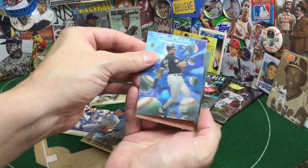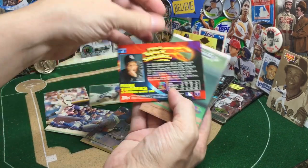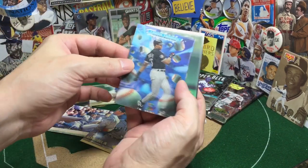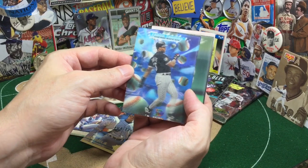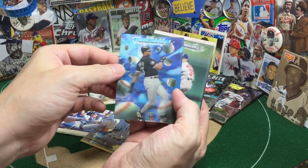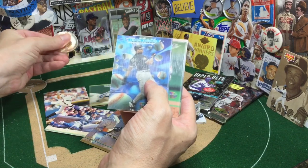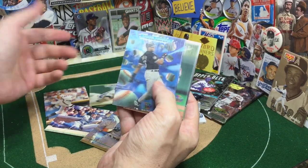That is so cool. How do we not see these at card shows? I don't see these in, like, the bargain bin. Wouldn't you snap this up if you saw this in a bargain bin? 100% would get that. You know what I forgot to do? Aku. My bad. I always forget to rub the coin.